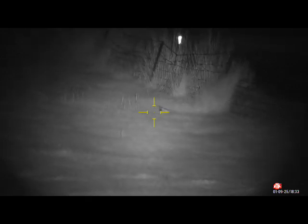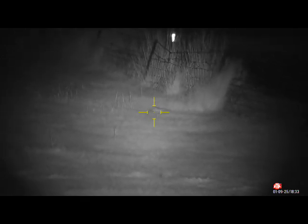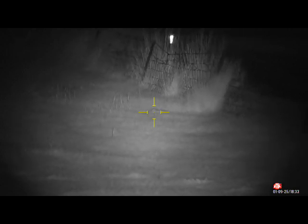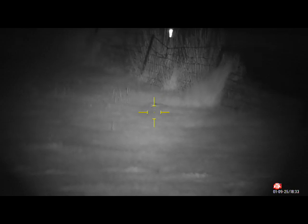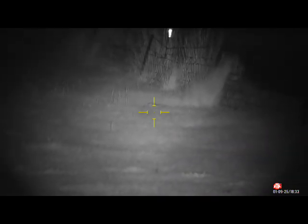Okay, that's number 3, so while I was walking towards 1 and 2, I still haven't got to them yet, I just swung the thermal around and saw this one bouncing up at the fence line. Incredible. Safety on.